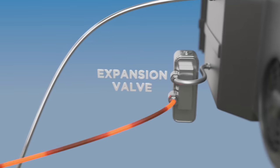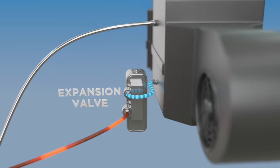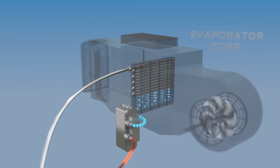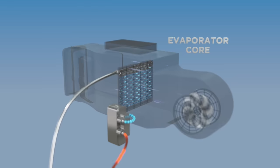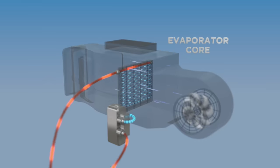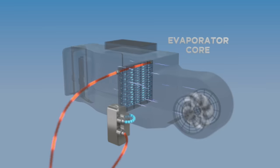This valve meters the amount of refrigerant that is released into the evaporator core. This is where the magic happens. As the refrigerant begins to expand from a liquid to a gas, it rapidly cools. The blower motor in the evaporator case pushes air across the tubes and fins of the evaporator and is cooled as a result. At this point, the cooled air is blown through your vents and into your interior.